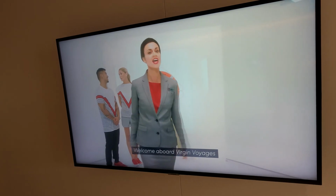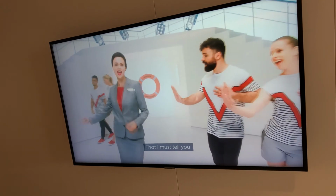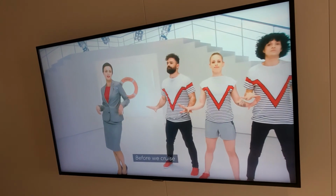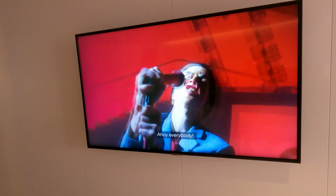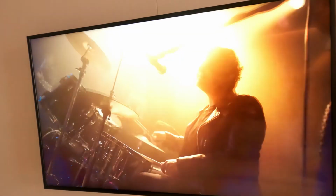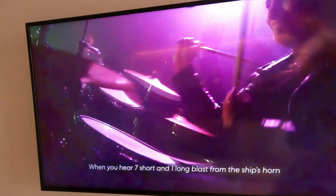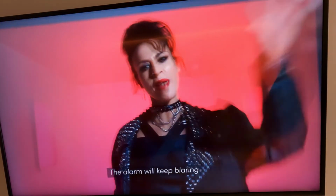Virgin Voyages. Now, I've got some important safety information that I must tell you. Hi, everybody. You better listen up and listen good. When you're on the sea, you gotta take it from me. You gotta know the safety rules. When you hear 7 sharp and 1 long, when the ship's on, there's an emergency. Now let's just pretend there's been a real incident.